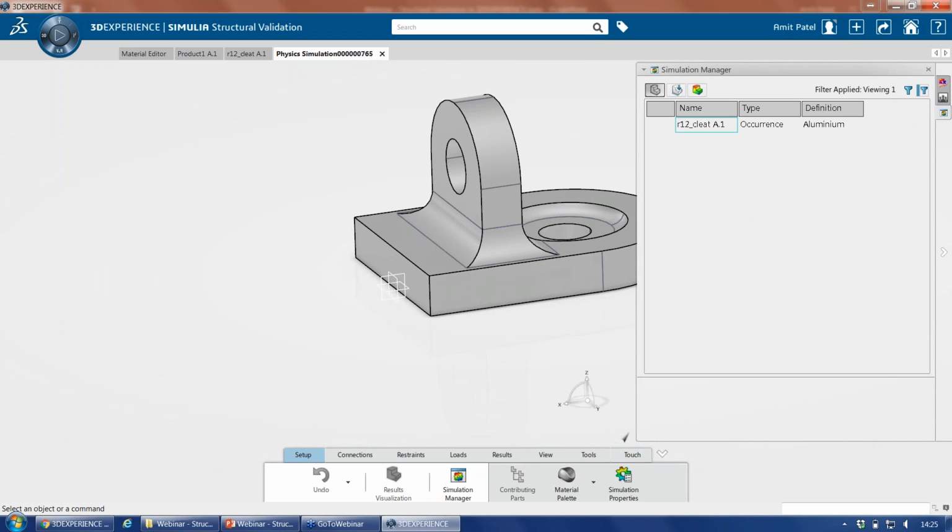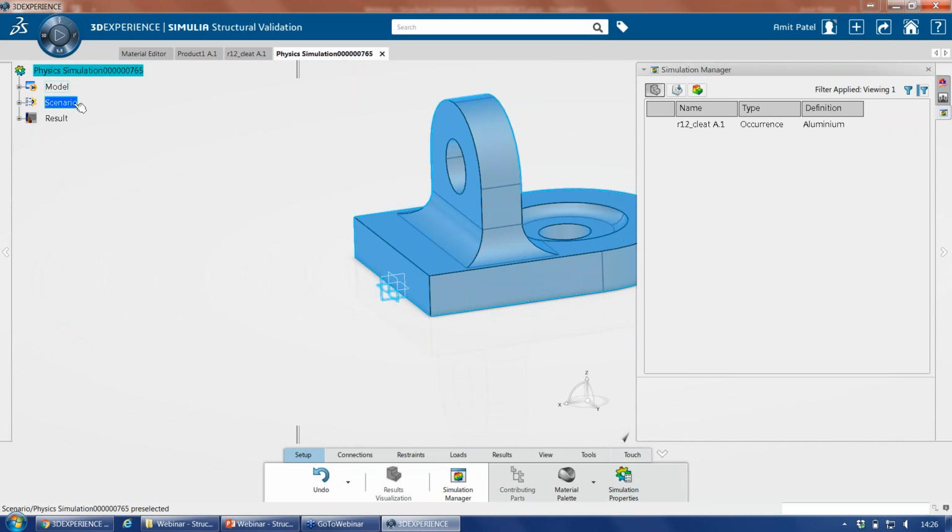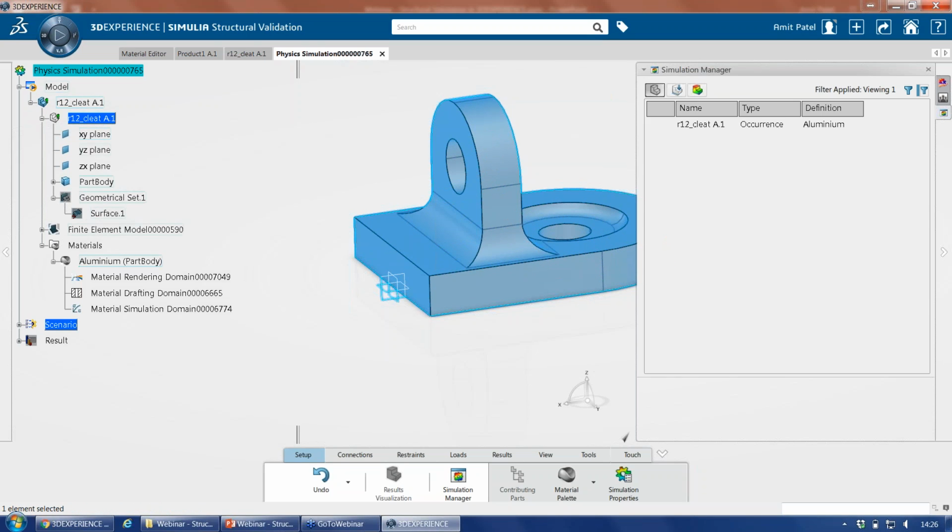If I go to the model, you'll see I've got one model. Now someone's going to ask, well, where is the model tree? It's actually hidden, it's still there. If I press F3, I can bring my model tree up again. I can move this slider and so on. You can see this is the actual simulation object which gets stored in the database, which contains my model, scenario and results. At the moment I don't have a result. I've got my model, which is this part. You can see there's a finite element model associated to it now, that would be the mesh, which I've got no control over under the structural validation workbench. And then my scenario in this case, which is my static stress simulation.